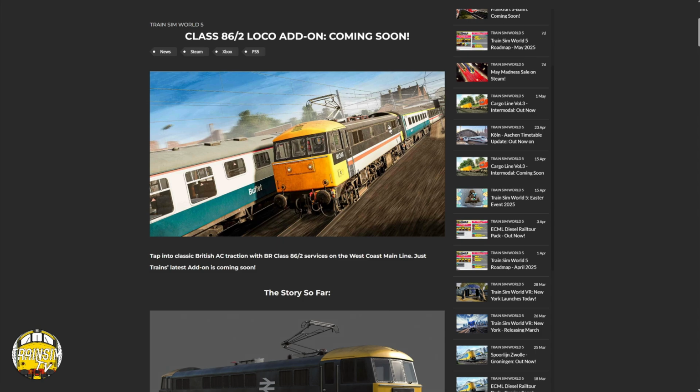It is the Class 86/2 Loco add-on for TSW 5 from Just Trains. Obviously, I'm part of the Just Trains team, so this is just me going over the article, showing you what DTG have put out, and I will also cover the Just Trains side, as a little bit extra has been put onto the JT website. So there are nice screenshots, some text information, and some bits and pieces that you haven't seen before.